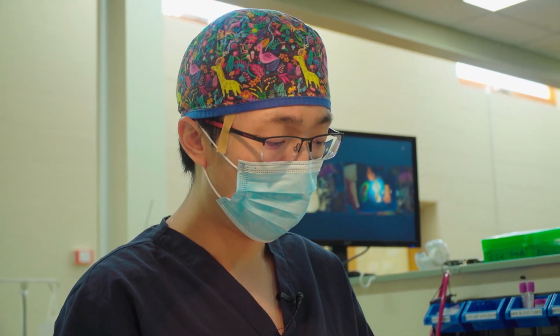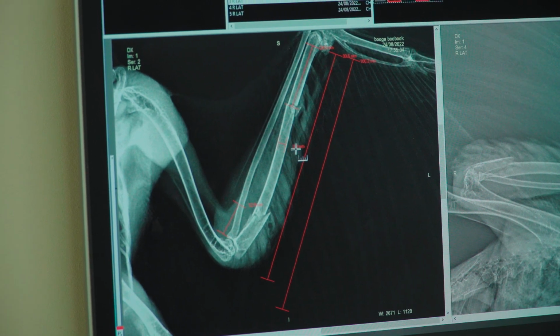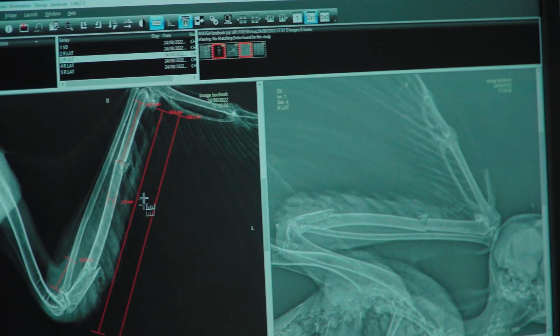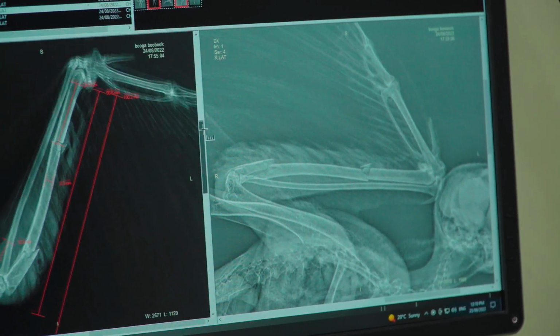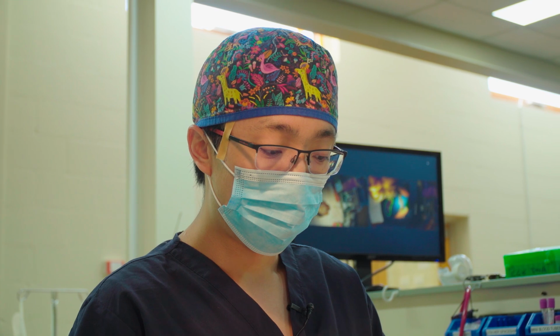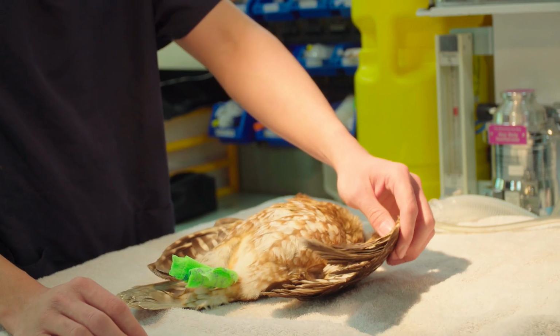On examination, we found that he had unfortunately sustained a fracture to one of the bones in his left wing. You can see here, this is a view of the ulna that's been broken here and here. We've taken some measurements just to ensure that we've got the appropriate sized implants and pins. And today we'll be doing the surgery to try and place a little metal pin in it to stabilize the bone and to give it the adequate support that it needs while it heals.